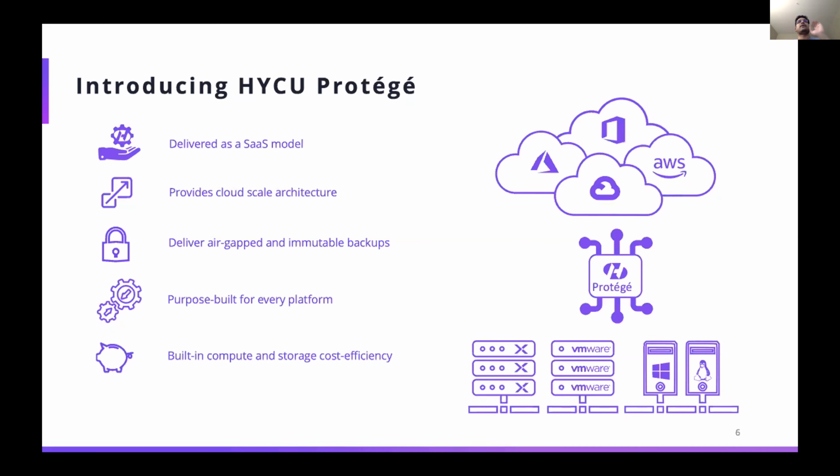And last but not least, our solution is so well integrated. When we do backups to object storage, we deliver deduped incremental forever backups to already cost-efficient object storage with auto tiering capabilities, meaning that you can leverage all of your object tiers, standard, nearline, coldline, archive tiers, across all of the three public cloud vendors to ensure that your backups are not just high performance, but also extremely cost efficient.